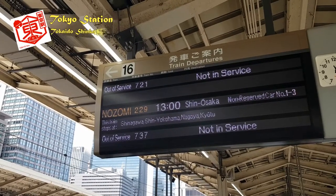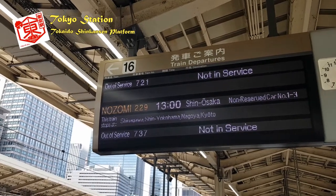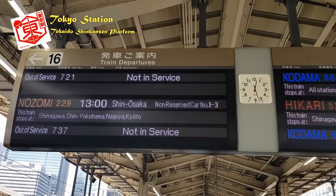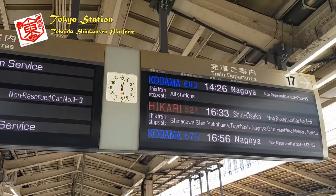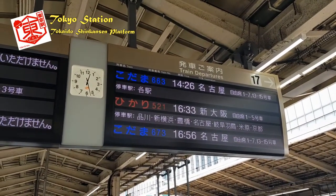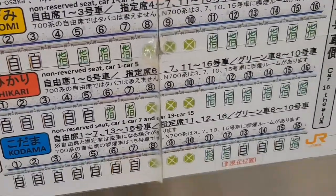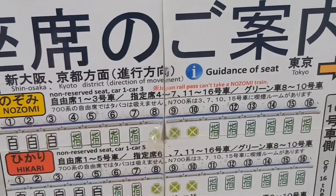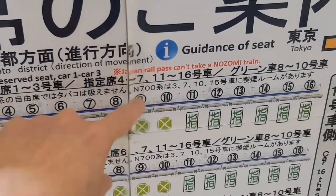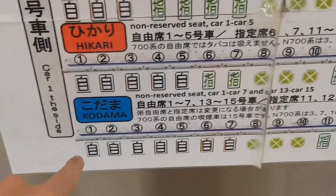That's the Nozomi 229, that's the Shinkansen bullet train that we're going to catch to Shin Osaka that departs at 1 o'clock. There are other bullet trains as well, but those ones are slower than the Nozomi train. This is the carriage map for the bullet trains. If you have a Japan Rail Pass, you can't actually use it to book the Nozomi train, but you can use it to book the Hikari and Kodama trains.